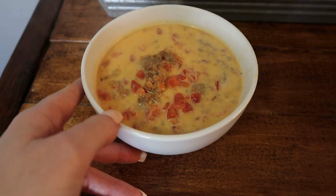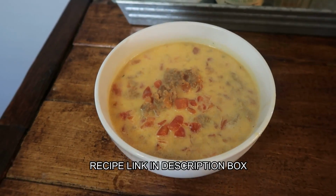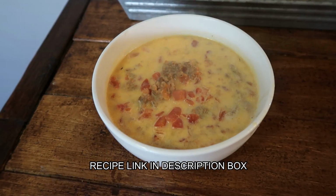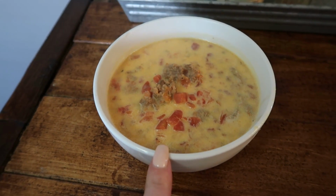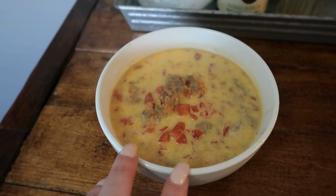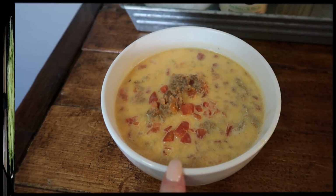Okay, so this is what's going to be for dinner tonight. Real easy. Today's Monday, so it's usually pretty hectic, you know, kids back to school and everything. And this is taco soup. I've made it before on the channel. Real easy, very keto friendly, and everybody loves it. So that's what's for dinner tonight.